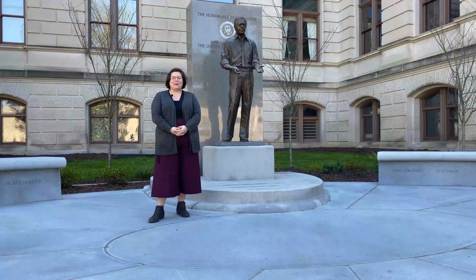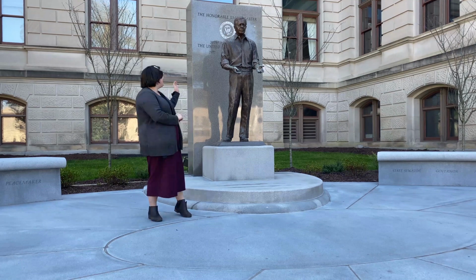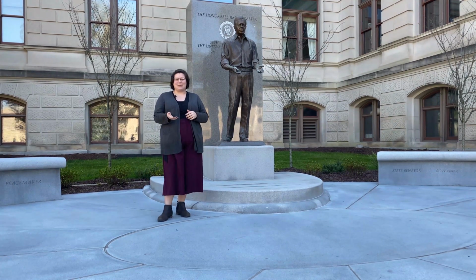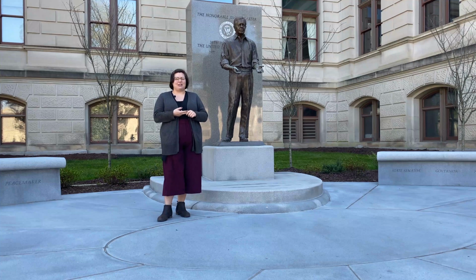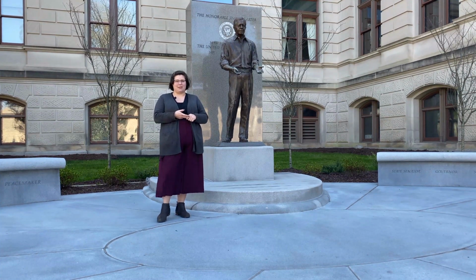So right now, we are standing in front of a statue of former President Jimmy Carter. Jimmy Carter was actually the first president of the United States who was born in Georgia. Jimmy Carter got his start in state politics, where he first served as a state representative, a lawmaker, and then served as governor of Georgia before becoming the president of the United States.